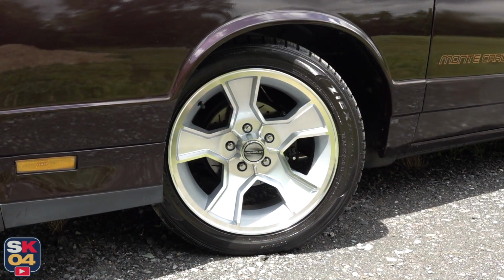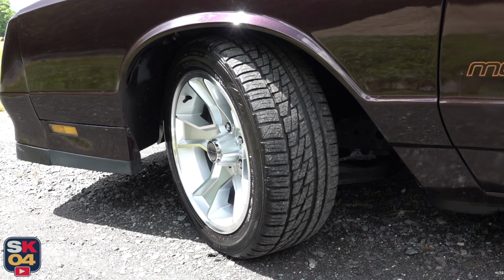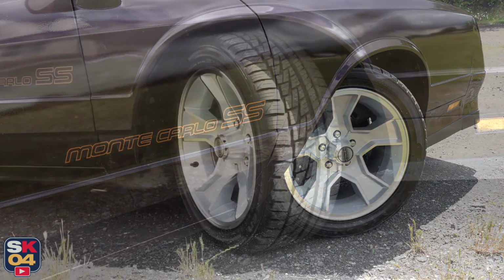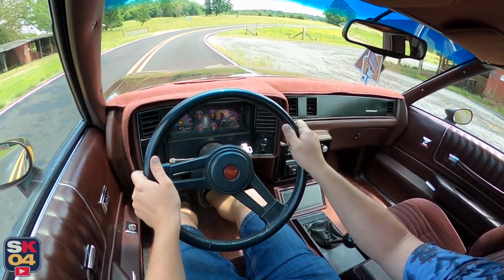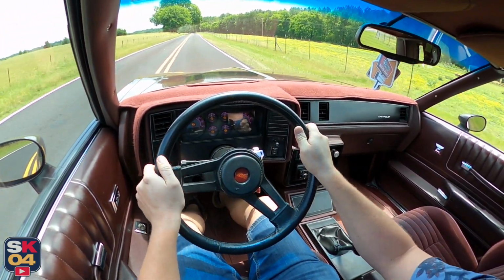The '85 Monte Carlos were offered with several different wheel options, including steel wheels with wire wheel covers and alloy wheels. The SS had its own unique set of 15 by 7-inch rally wheels. They were steel wheels that were painted silver and black and finished off with center caps and stainless beauty rings.